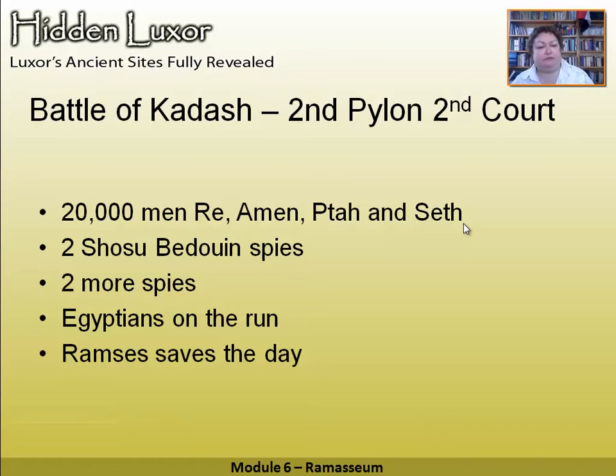Now, Ramesses at this time was quite a young man, impetuous, with teenage sort of hormones, and he was like, yeah, let's go. So they went, and the 4 divisions were now strung out in quite a long line. And they came across 2 more spies, and this time they took some sticks to them and got a little bit more information out of them, and found out that the Hittites, yes, you guessed it, were at Kadesh, and they were waiting for the Egyptians.